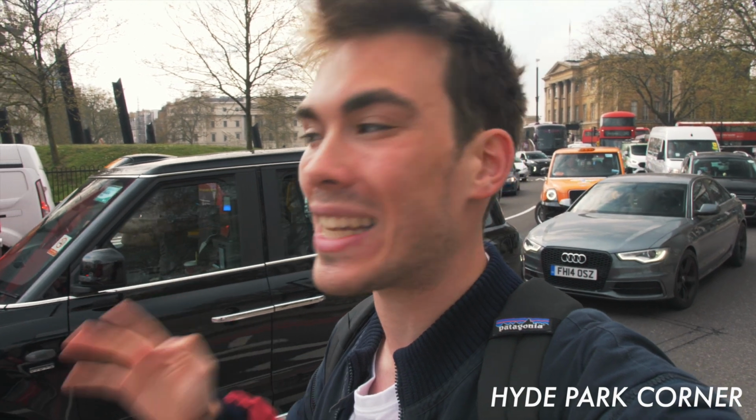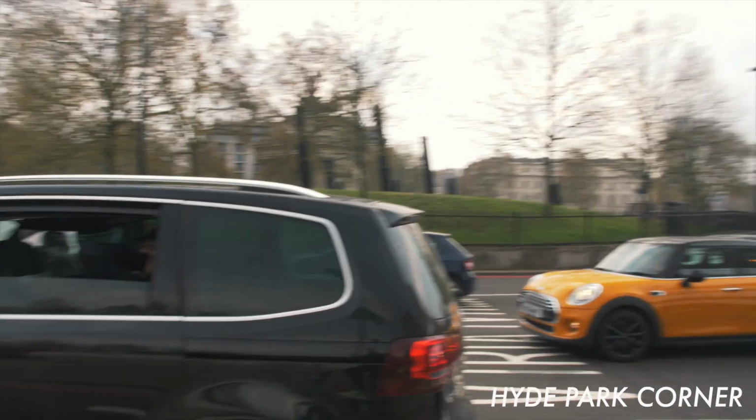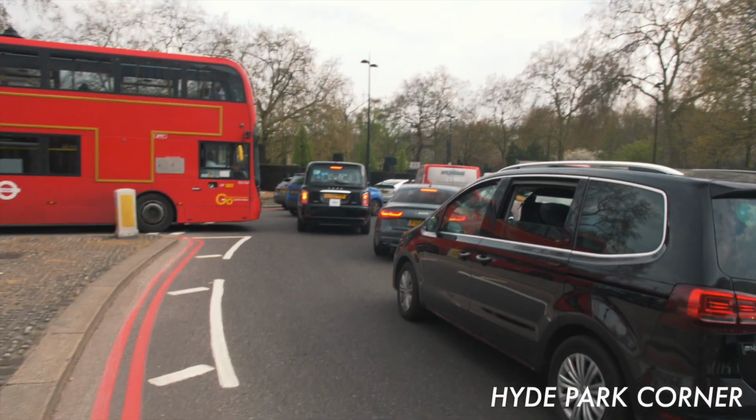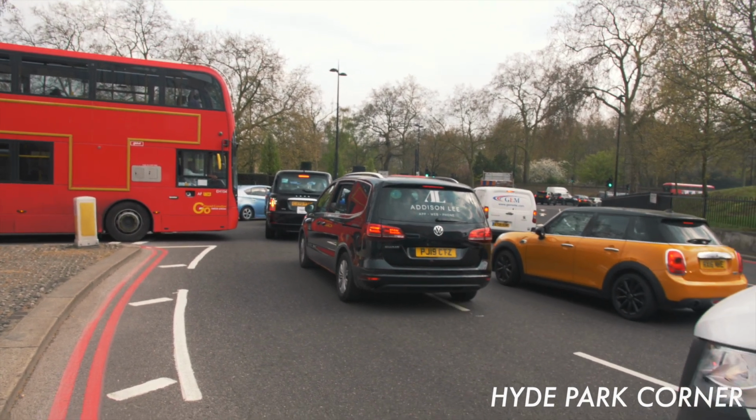Another spot is here on Hyde Park Corner, where there's this massive roundabout which connects Mayfair with Knightsbridge. However, I don't really like it all that much for supercar spotting because there is so much traffic all the time. As you can see right behind me, the traffic is not moving at all. There are too many lanes and too many people, so if there are any supercars driving around, you can't really see them because they're just hidden behind the buses and the vans. I mean, just look at the congestion here. The traffic is not moving, and this is literally only 1 week after the lockdown finished here in the UK. Imagine what it's going to be like over the summer.